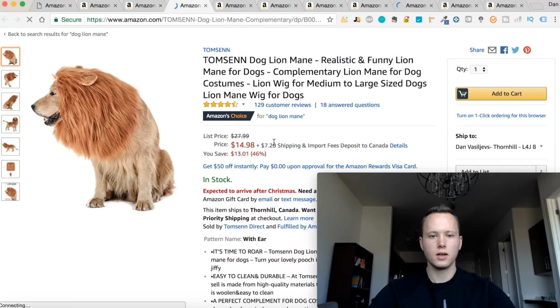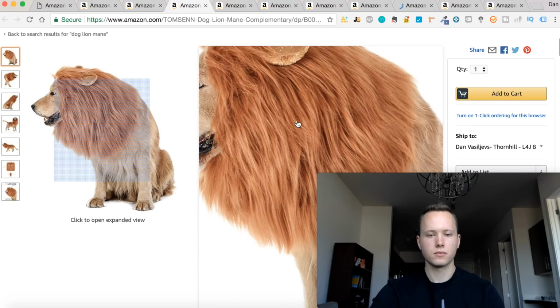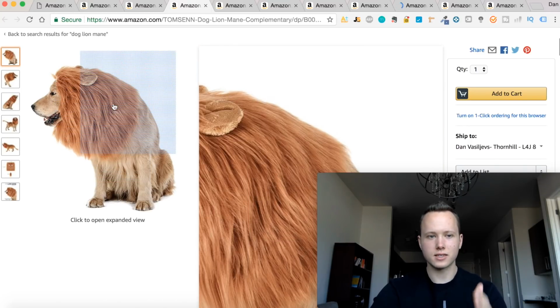and you can see that this product research method is still amazing. Okay, and this is just to show you guys what you'd have to do, like what I do if I had to compete with this guy. If I absolutely had to do this dog lion mane for whatever reason, I would go on Alibaba. I would find this exact thing. Okay, I'd go on Alibaba. I'd find this exact design.